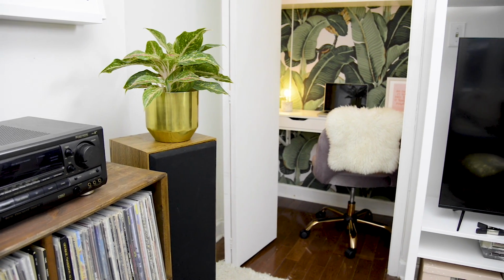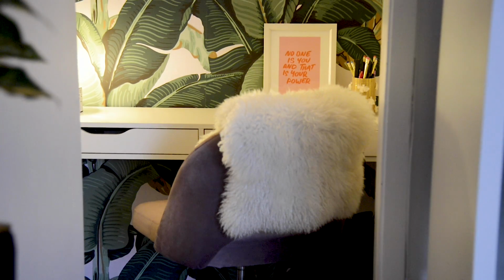I feel like a beautiful piece like this just brings the space together, and I'm all about those pieces of furniture that just take your living space up a notch and make it feel that much more special.